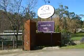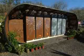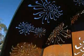From the moment you walk through these gates, you know you're up for something unique. Art and gardens go hand in hand, and you know they're natural companions when you see these original steel sculptures from the award-winning Lump Sculpture Studio. How would you like one of these in your own outdoor room?